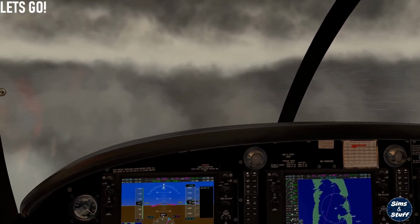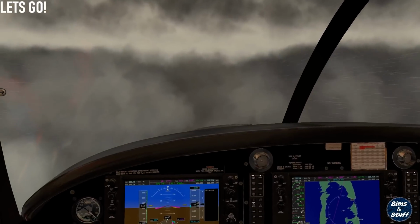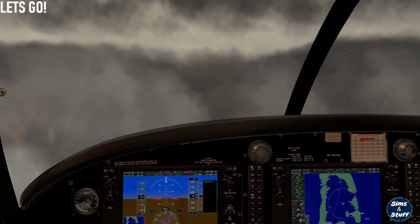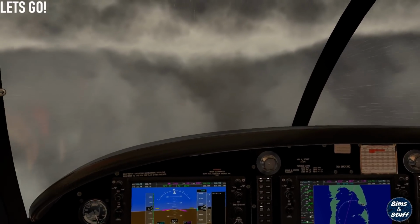You're in your Spitfire again. Well, yeah, it's literally the only single engine plane that I've had to keep up with multiple times. Oh, right, okay.